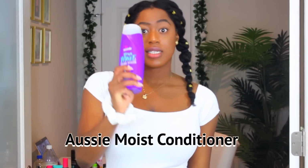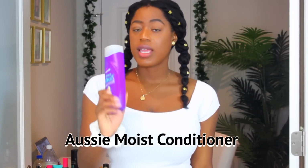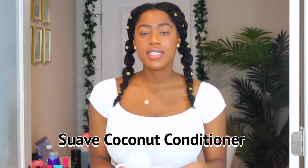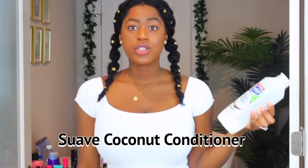But if this conditioner is too expensive for you, I think it's about $10, between $9 and $10. I'm not really sure. This is a very good alternative, and I definitely recommend this as well. I used to use this, so if you cannot get this one, get this one. Another conditioner that I used to use back in the day was this. It's a very affordable conditioner, so if you are on a budget, make sure you check this out.